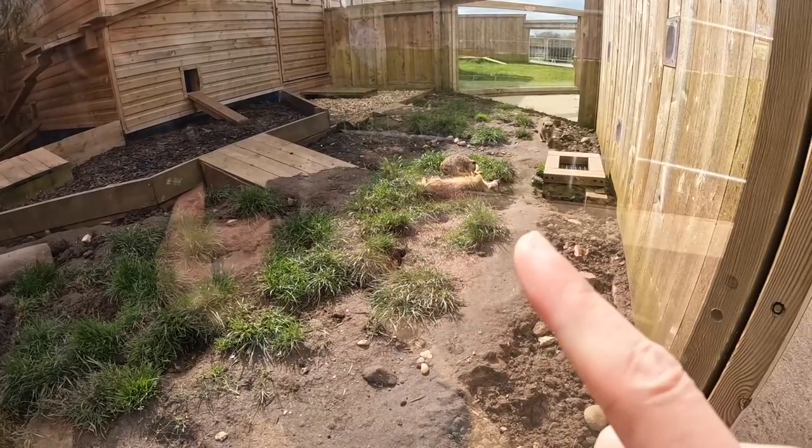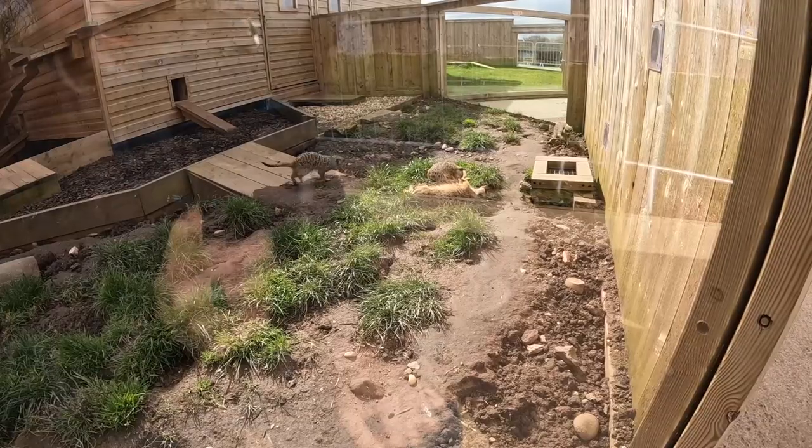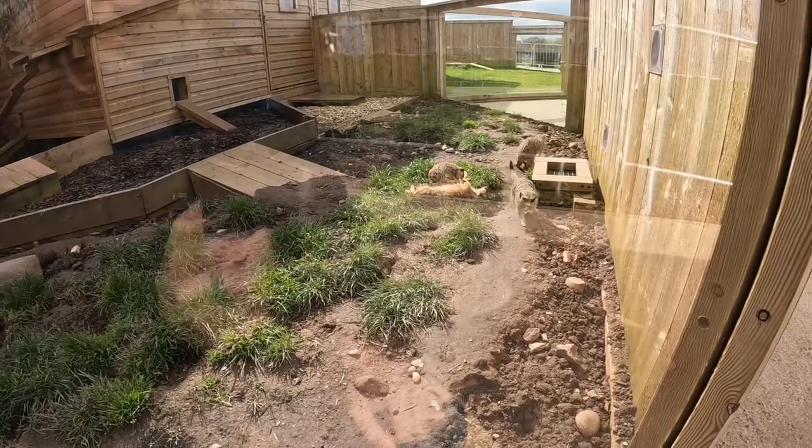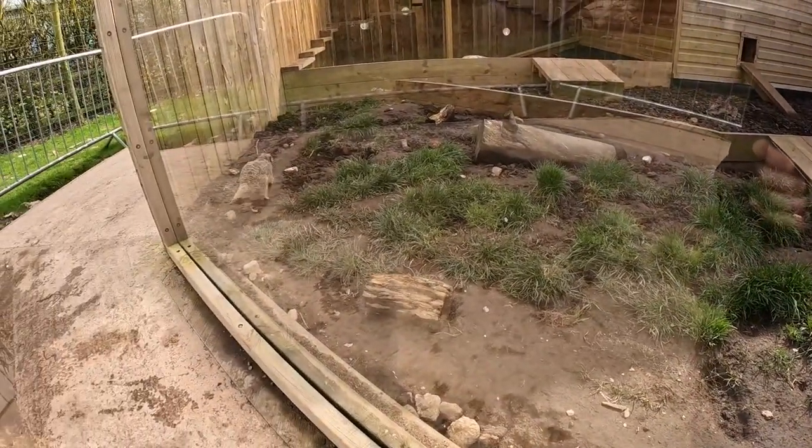I hope that one there is okay though. He's not died, has he? I think they're just enjoying a little bit of the rare British sun, I think. It's actually quite warm now the sun's come out. Yeah, these are great.